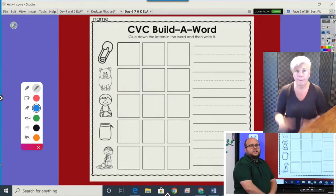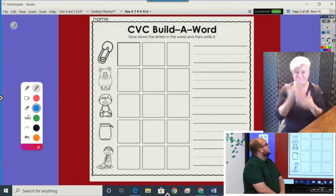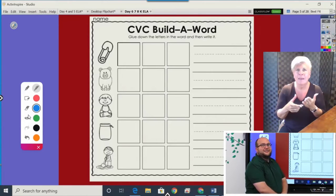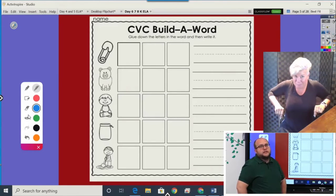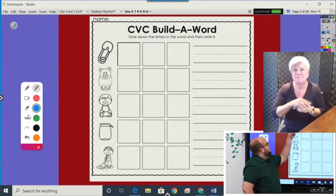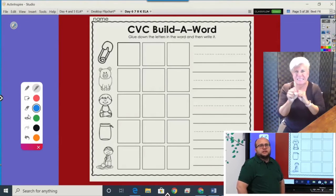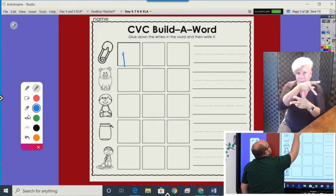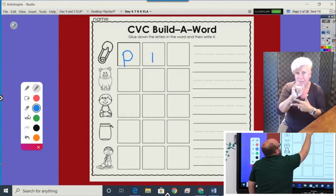I'm on page 3. You're doing a great job. What's the first thing? A pen. You're right. Not the kind of pen you write with. That has a short E in the middle. This is the kind of pen that's a safety pin that you might use to clip something together. Pin. P, I, N.